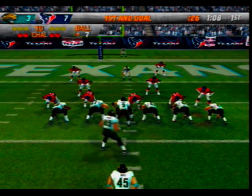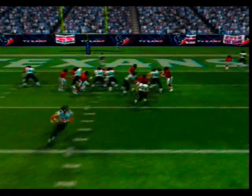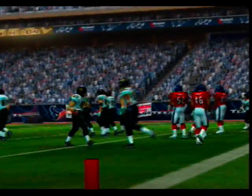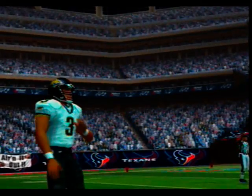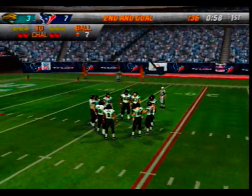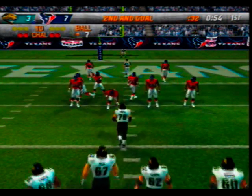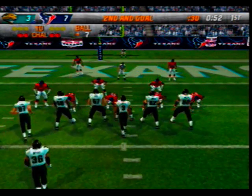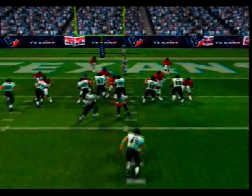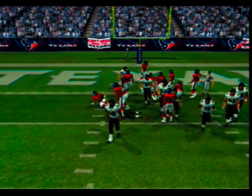The last time they were inside the 20, they came away with 3 points. A little misdirection. Ogunwaye comes up to make the play. At the 7-yard line, Irvin gets the call on the counter, short gain about a yard. They have 7 yards to the end zone. Hands it off to the back. Stroud is there on the stop at the 4.